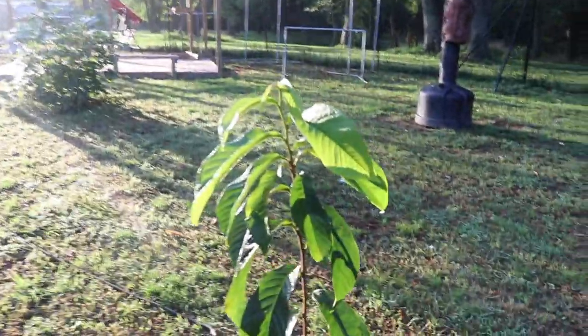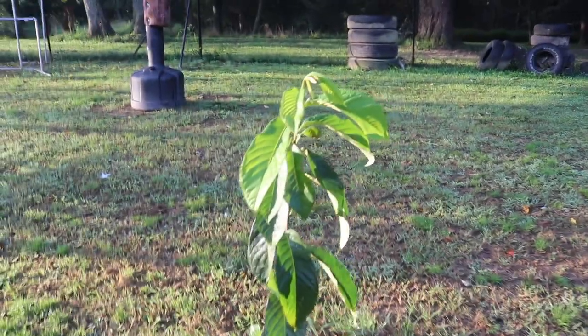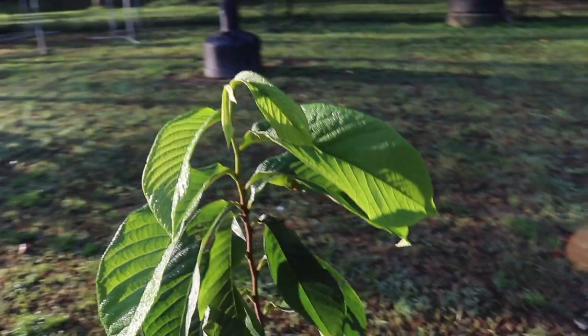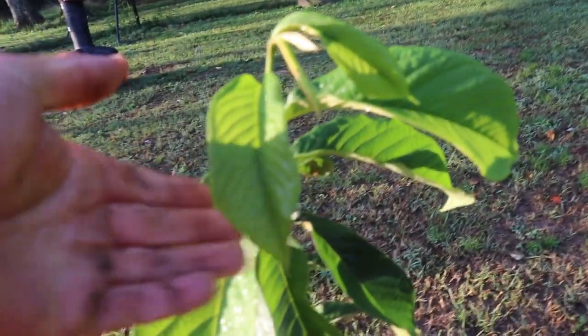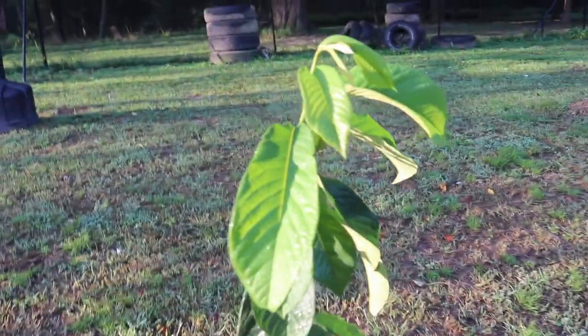I got my two new pawpaw trees this year. This one over here is my mango pawpaw. He's doing so good. He's got all this new growth, beautiful new growth. Looking super good. I can't wait to try a mango pawpaw.